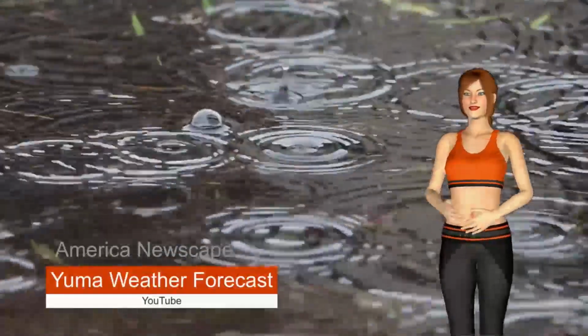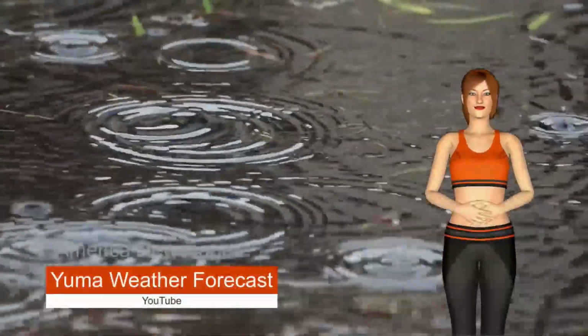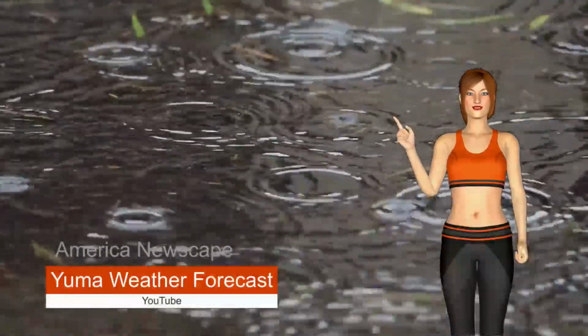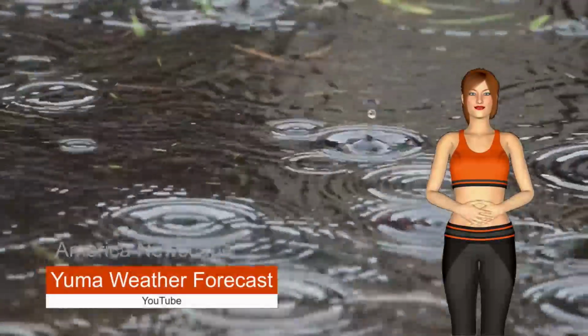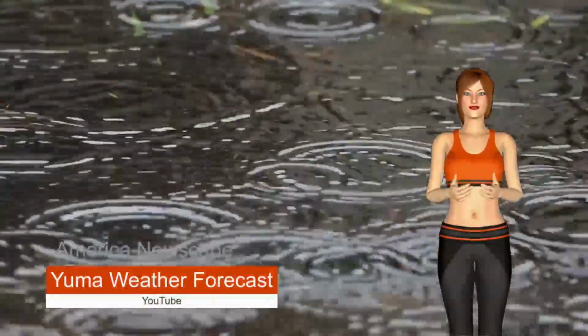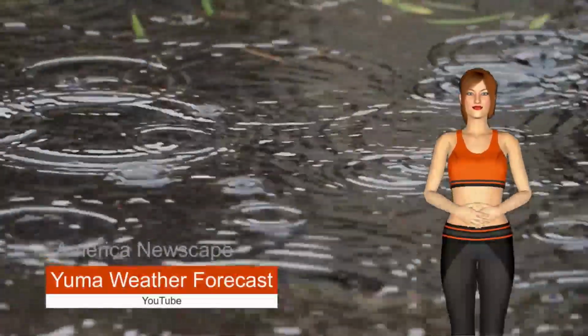Sunday: a 20% chance of showers and thunderstorms. Mostly sunny, with a high near 95. East-northeast wind around 5 miles per hour becoming south-southwest in the morning. Sunday night: mostly clear, with a low around 79. Southwest wind 5 to 10 miles per hour.